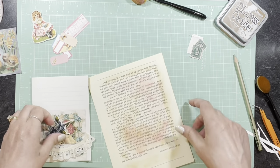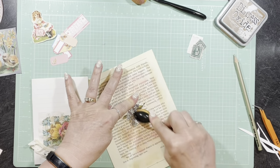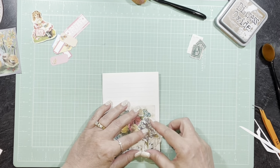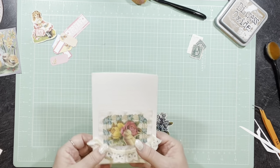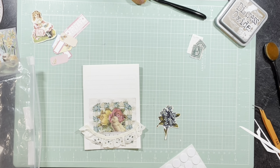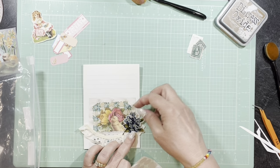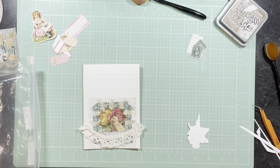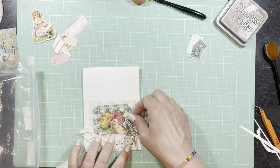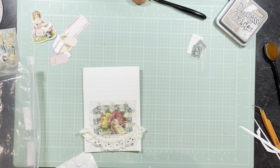We're going to take this one. I'm going to hit the edges real quick on this forget-me-not, just to knock it back just a bit. And I think I'm going to get some pop dots out because that is very dimensional eyelet right there. And I just want one right there, I think. Will that work? I don't think that's thick enough. I may have to layer two of them.